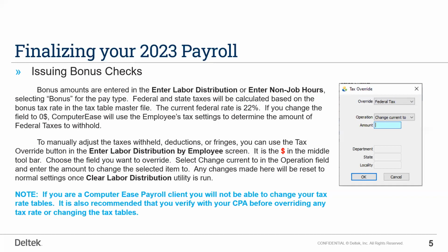If you want to key in a specific tax rate or specific tax amount for the federal or state taxes, the red dollar sign, the tax override, would allow you to key in whatever that dollar value is. When you're done and you clear your labor distribution, it will clear out all of these tax overrides.